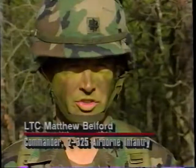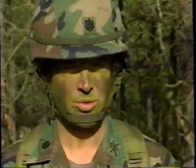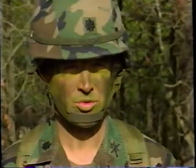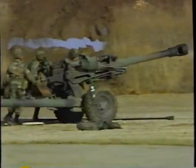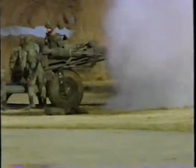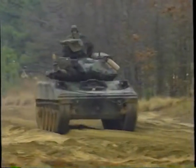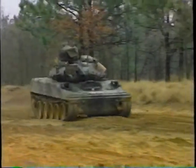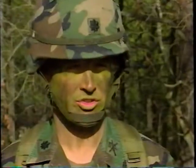The 82nd Airborne Division always deploys its battalions as task forces. A battalion task force in this division consists of approximately 730 soldiers. The basis for the task force organization is the infantry battalion. But also assigned to the task force is an artillery battery consisting of 6 105 howitzers, a light armor platoon consisting of 4 M551 Sheridans, an engineer platoon, an air defense platoon, a military police squad, and a military intelligence element.